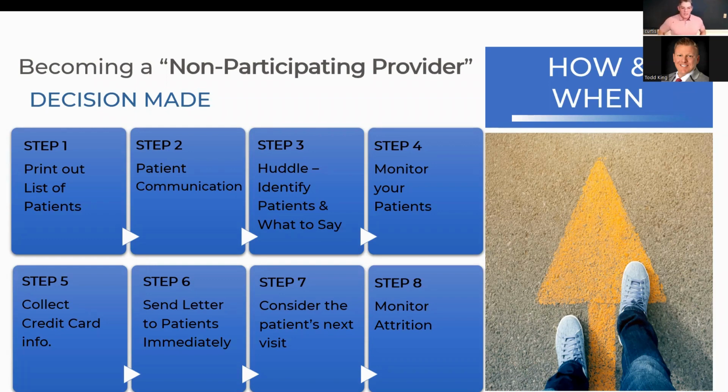And let's face it, a lot of patients who leave a practice because of this reason go find an insurance or an in-network provider. How are those experiences usually? They're usually less than perfect. They're usually subpar, and a lot of times they come back. So I think that's an important thing to recognize.